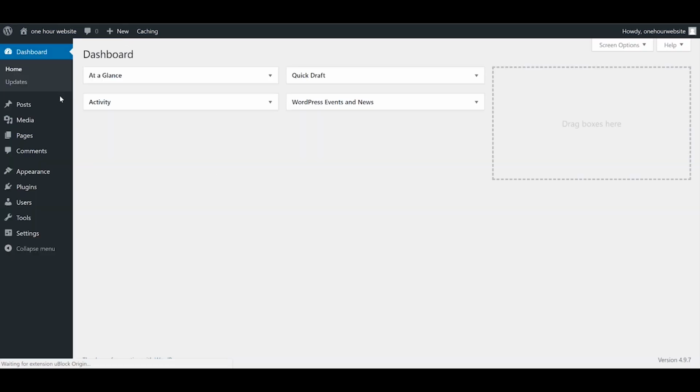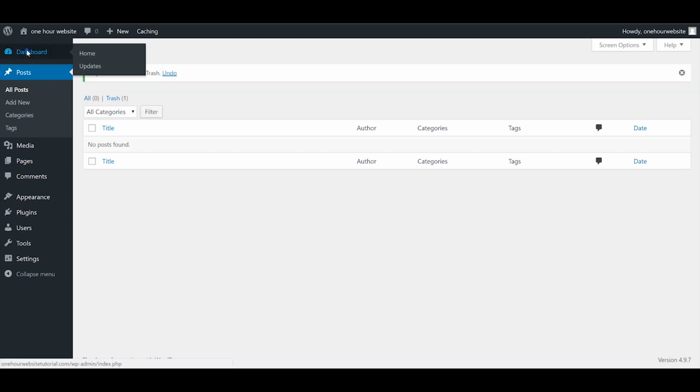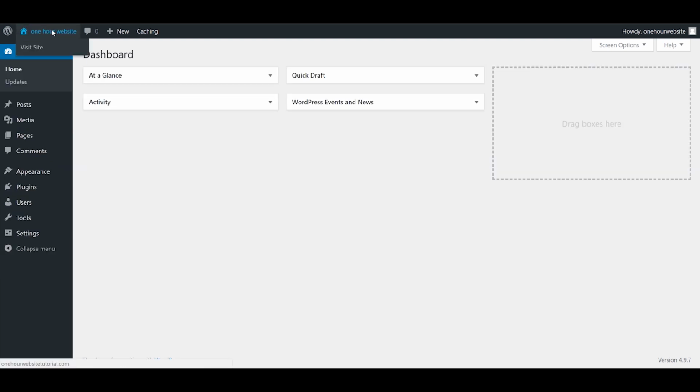We've got one last thing that I think we'll do. If you go to posts, we're just going to remove the one that WordPress automatically installs called Hello World, and we're just going to put that to trash. Okay, so going back to dashboard now. Then we're going to go up to this area here, and we're going to go to visit site.